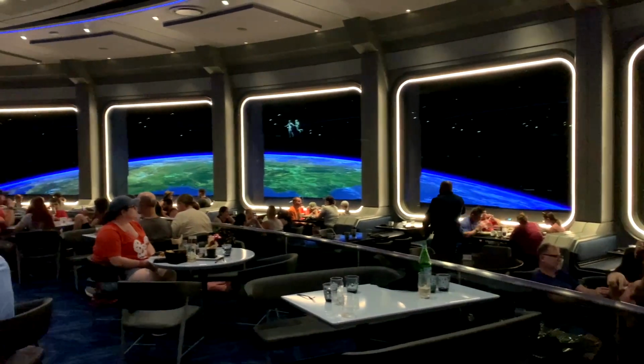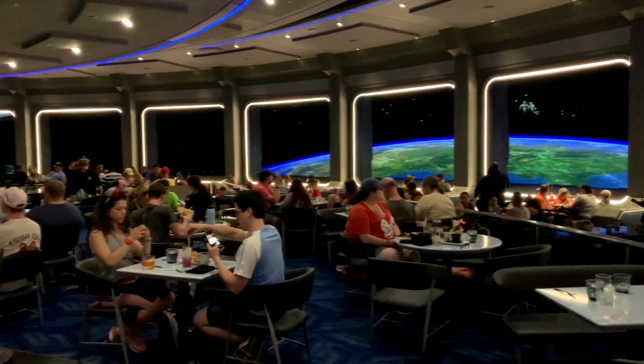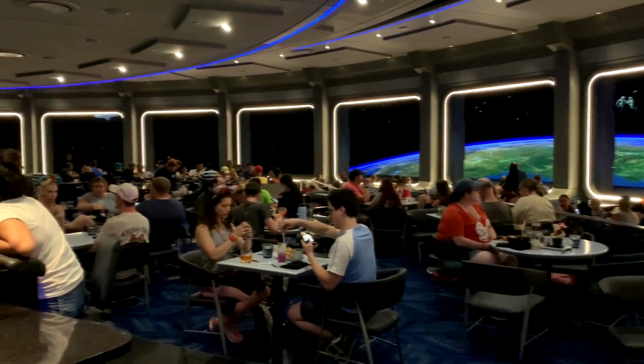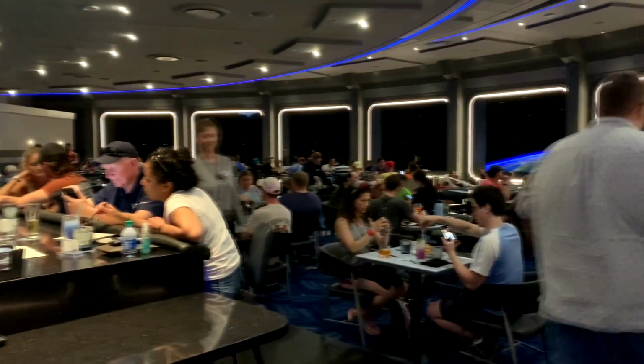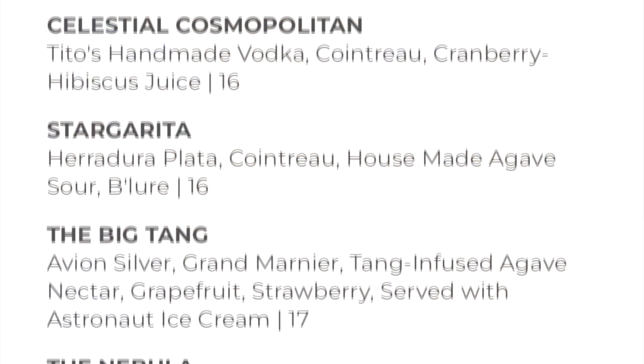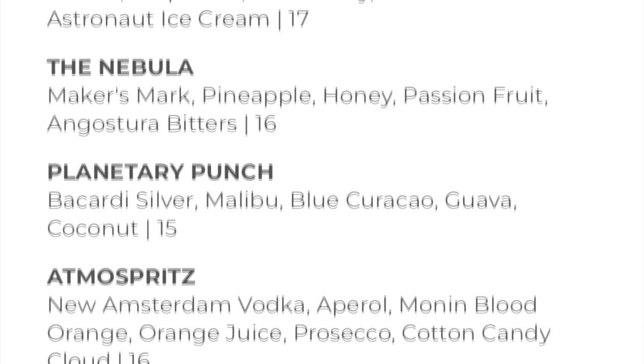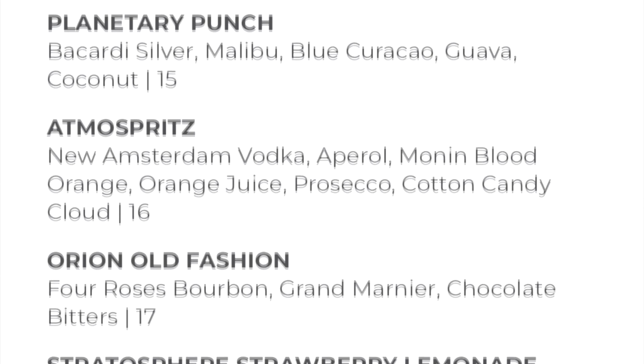Let's look a little bit more in detail at the menu. I'm not going to spend a lot of time on it, but at least just to give you an idea of what they have. Here's the bar and the lounge where you can just get drinks if you just want that. And they have a lot of drinks here, as you can see, and many of them, like the Nebula, Planetary Punch, are space themed.